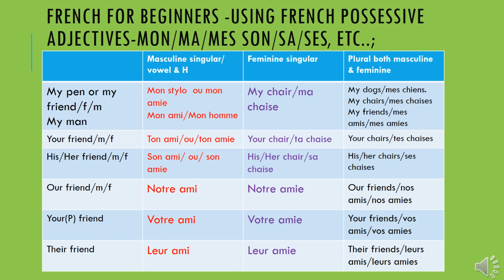So follow those rules. Listen carefully, and you will follow those rules and then you will have no difficulties. Now let's come to feminine singular.